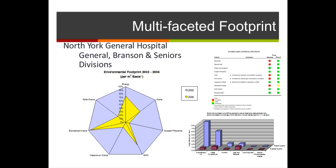So you can see, this is called a radar chart. It's just on your Excel spreadsheet, and it's a good way of reporting multiple things at the same time. When you're looking at this, 100% is whatever you're using at the start, and then the yellow is where you got to. So how do you reduce the hazardous waste for a whole hospital by 90%?